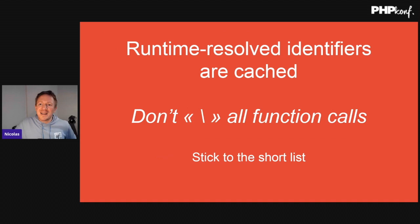Just a red slide. Please do not add the backslash in front of all function calls for performance, because that won't improve performance. That will just be noise to the eyes. There is no benefit in terms of performance in adding this backslash in front of every single function. There is only a benefit for the short list I mentioned just before, and those are the only functions that benefit from the backslash in front of them.